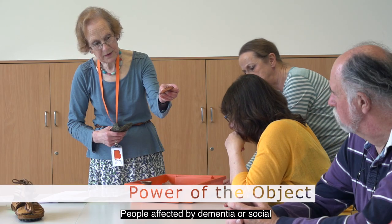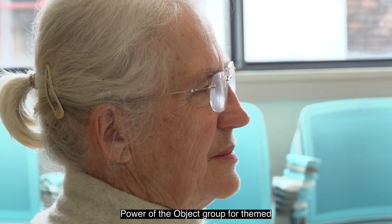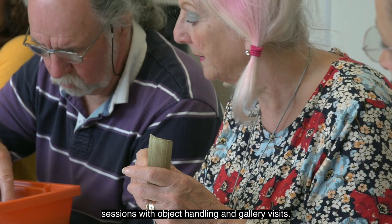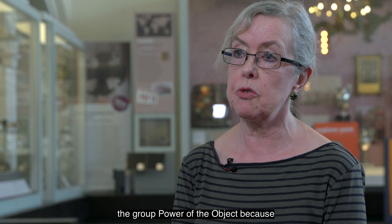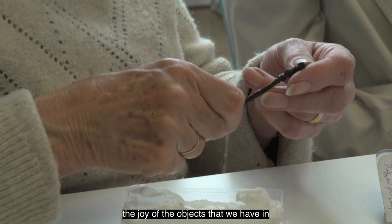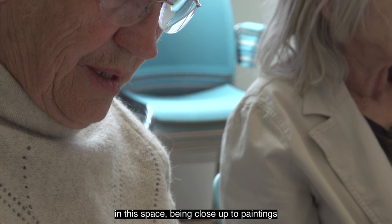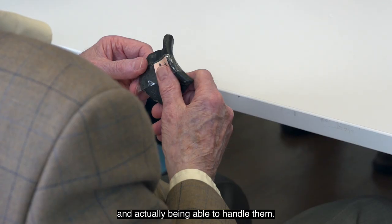People affected by dementia or social isolation are welcome to join the Beaney Power of the Object group for theme sessions with object handling and gallery visits. Well, we actually came to the title for the group, Power of the Object, because we realised that it was about sharing the joy of the objects that we have in the collection. So it's all about being in this space, being close up to paintings and objects in the collection, and actually being able to handle them.